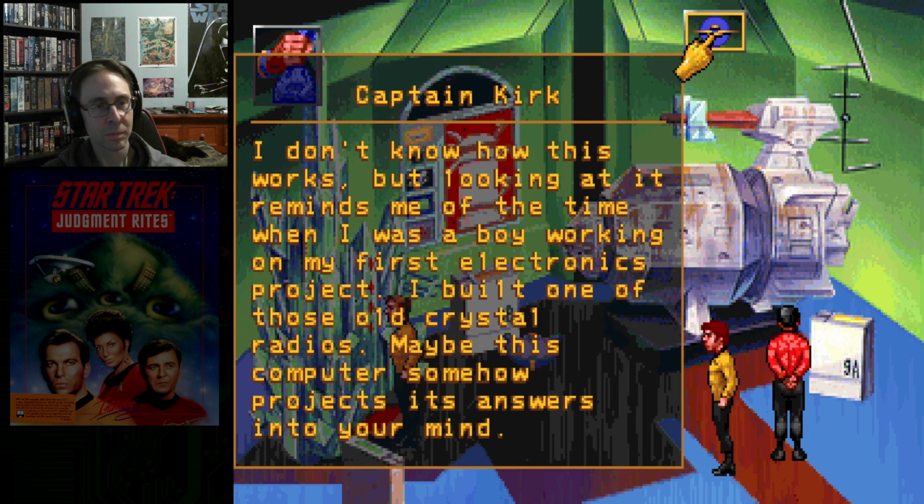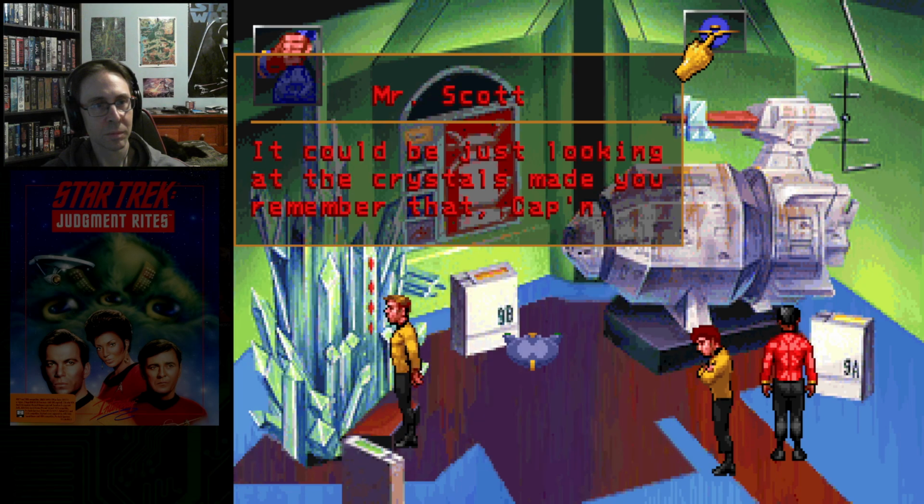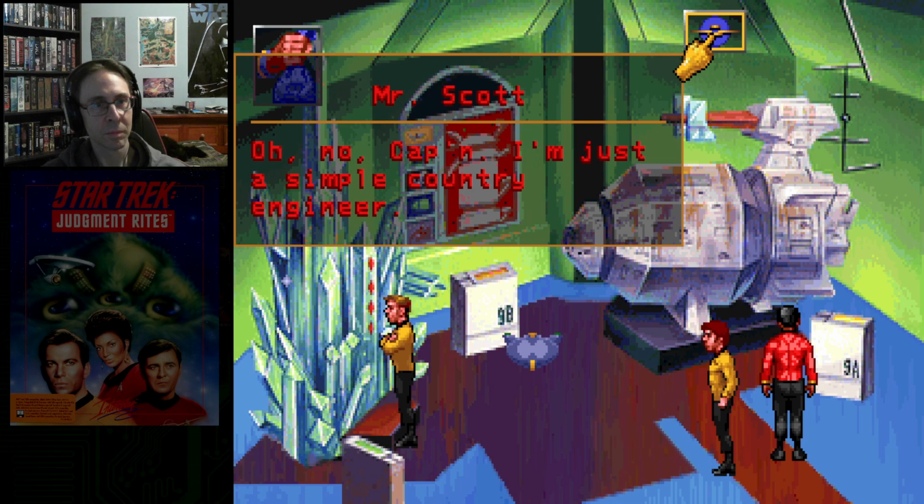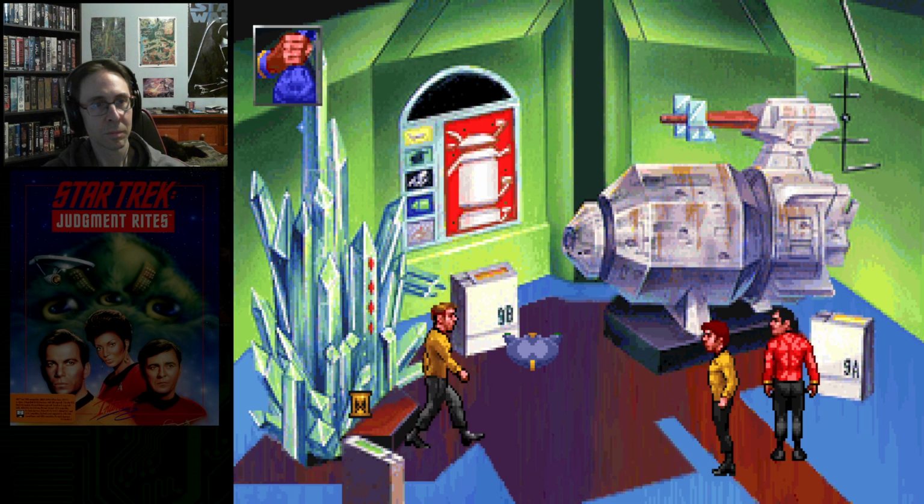I don't know how this works, but looking at it reminds me of the time when I was a boy working on my first electronics project. I built one of those old crystal radios. Maybe this computer somehow projects its answers into your mind. It may be just looking at the crystals made you remember that, Captain. It's possible. Are you now practicing psychology, Mr. Scott? Oh, no, Captain. I'm just a simple country engineer.